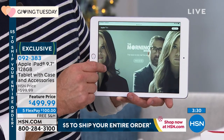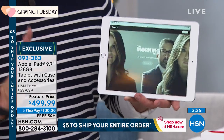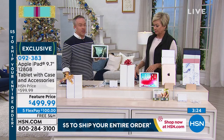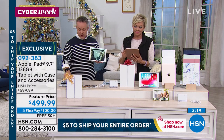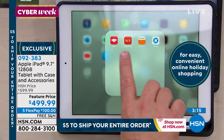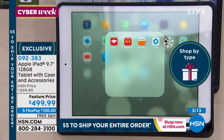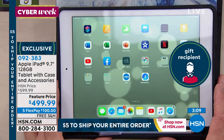You can watch The Morning Show with these celebrities on it, or you could, you know, go to Netflix. It's a tablet that does so much more because of the power, the quality, and the longevity is really what matters. Remember, this has finger touch ID. So what happens with that? If I need to log in with my bank accounts, that's normally a log in, log out, remember what's capitalized and all that. Or the same thing with Facebook, even with HSN.